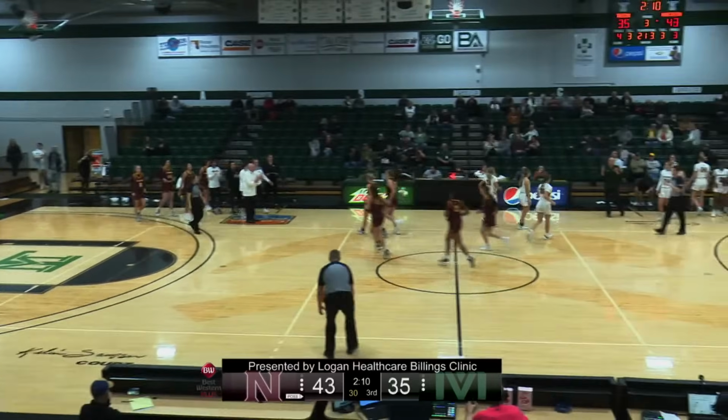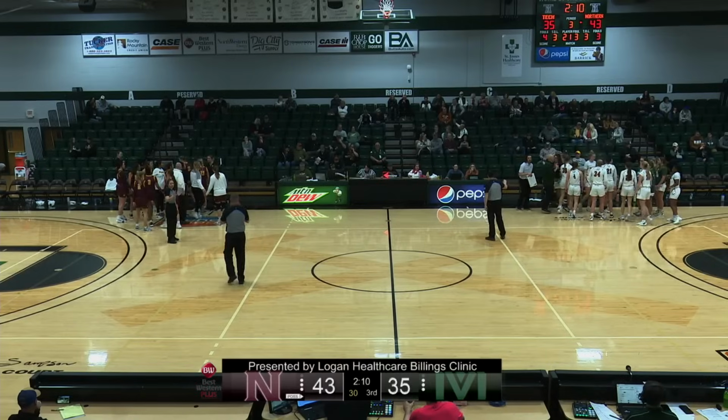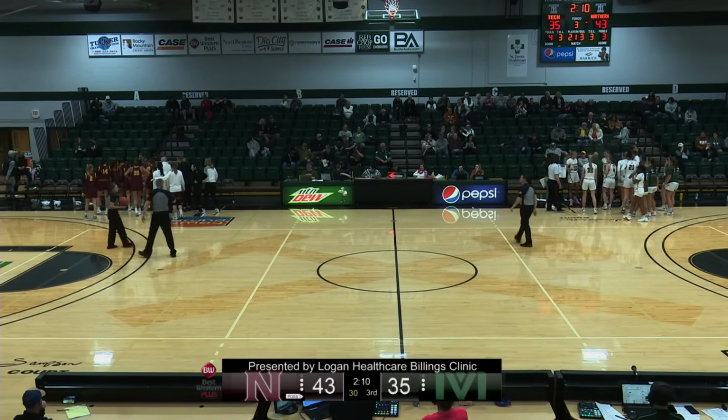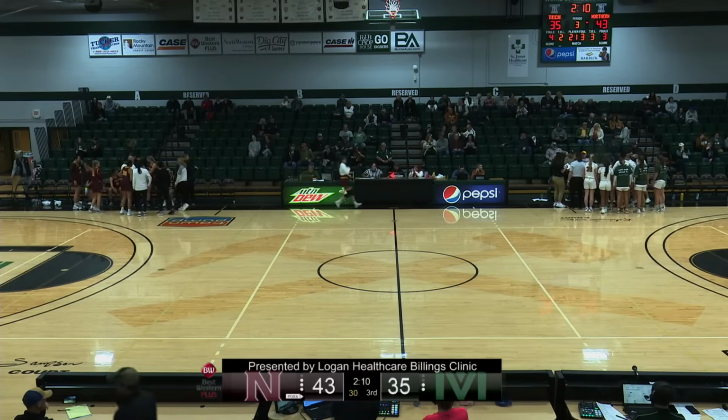So an 8-point lead for the Skylights, their biggest lead of the contest, and Northern leading Montana Tech 43-35. And we have a short timeout, so we'll go ahead and keep it here. 2:10 left to play in the third, JT.